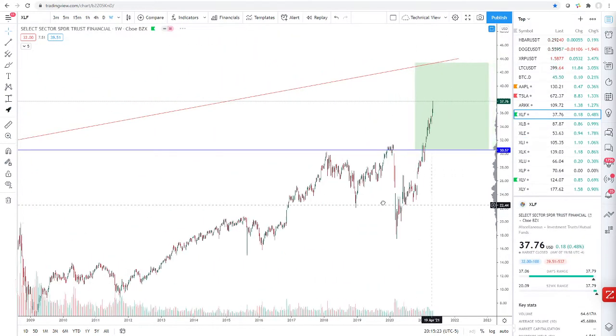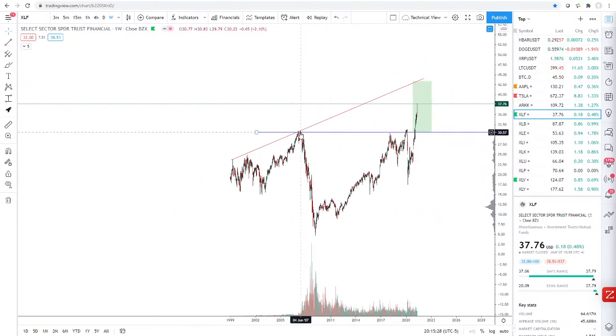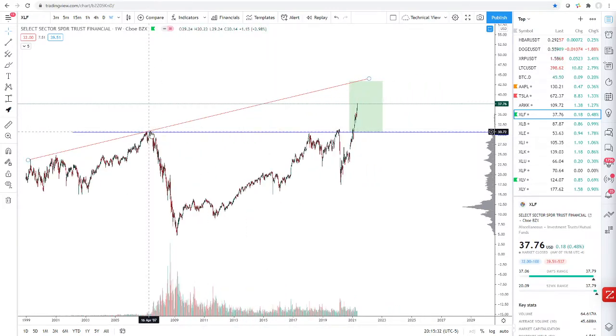So financials here. Again, the financials, this is where we peaked in 2007. This has been a major resistance. This is a 14-year resistance. We hit that again in 2018. Hit it again in 2019. We hit it again this year, and we've finally broken out.